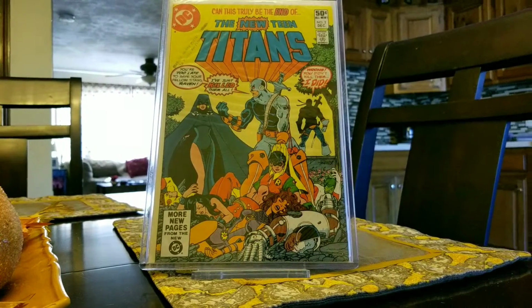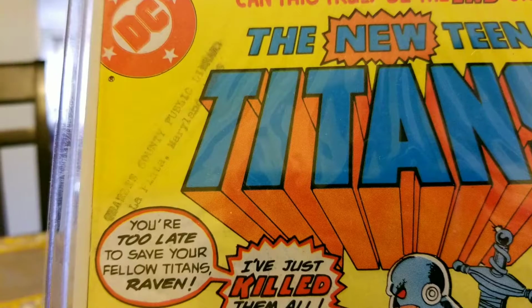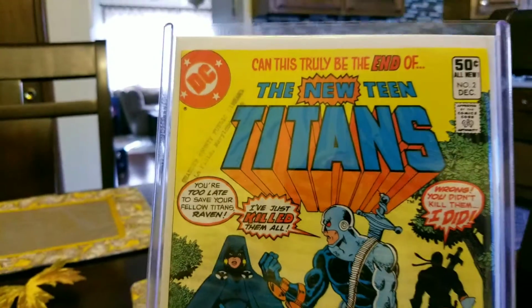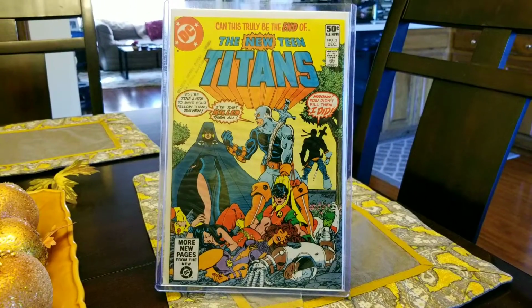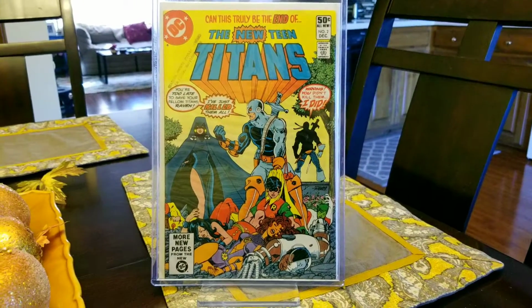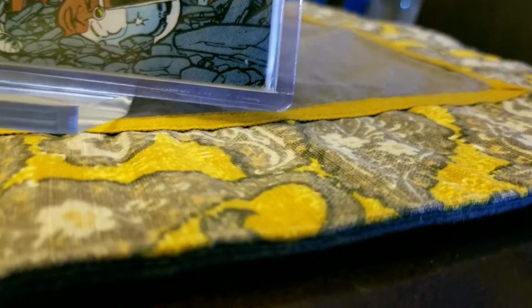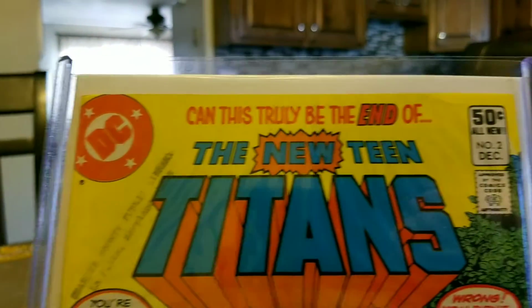But if you look, and I will bring it in, I have a library stamp right there. I know they used to do this when they were in the libraries, but the book is in excellent condition. Other than that, there's one little issue that I have. It's right there in the bottom corner, and there's a little bit on the side right there. Other than that, the book is really decent.